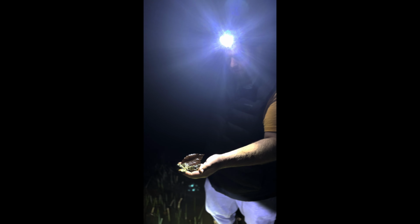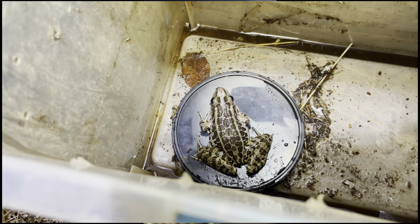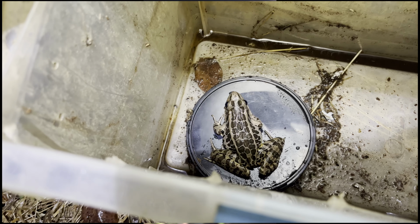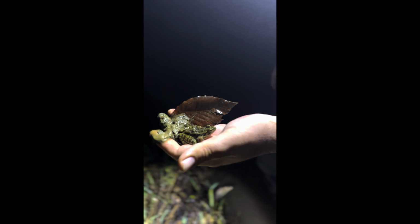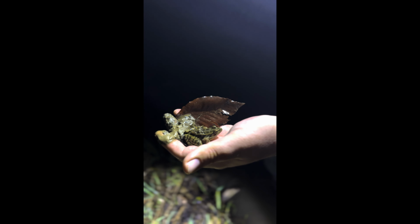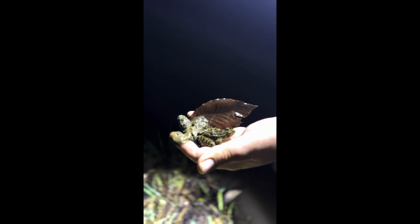These guys are one of my favorites. They are one of the most, in my opinion, beautiful frogs that we have in the state, and I think in the country. So mysterious with these frogs because they have a toxin that can actually cause you to go numb, and honestly, they can burn your hands. Now, it only ever happened to me once. It was with a female pickerel frog.